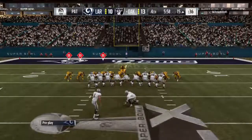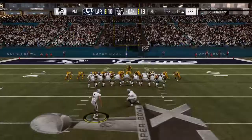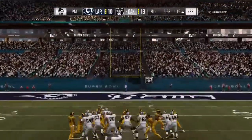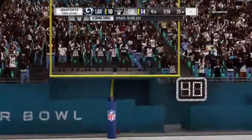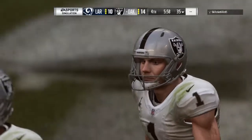A great play there. His 2nd touchdown of the Super Bowl. And the Raiders have moved out in front here in the 4th quarter. Parkey adds the extra point, and the lead is now 14-10.